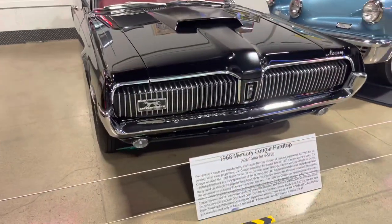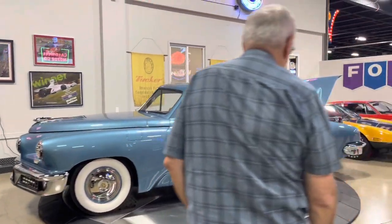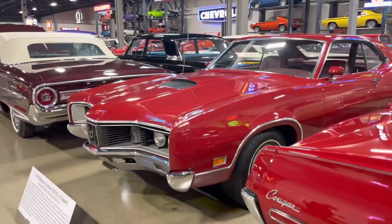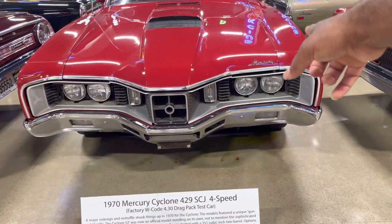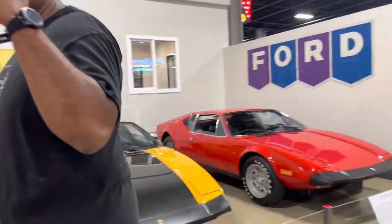Another Cobra Jet 4-speed Cougar. Tucker, man, that's a huge car. Oh, Drag Pack Cyclone. I really like these with the hideaways. But okay. Yeah, Pantera, yeah.